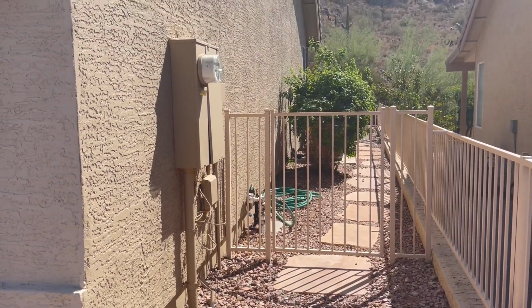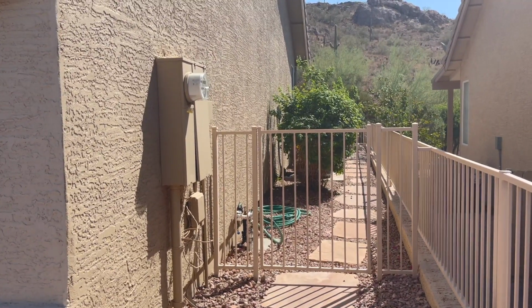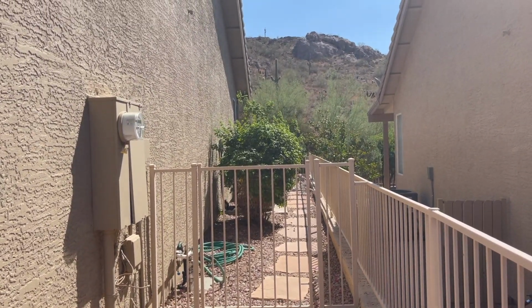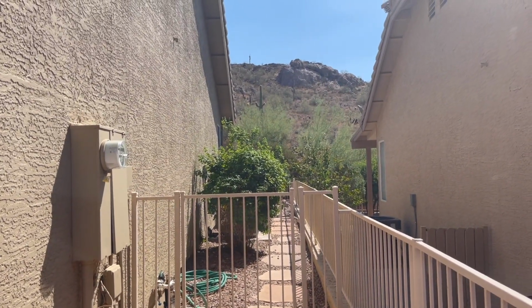On the south side of the home, there's your electrical panel and your cable hookup and your timer box for your irrigation. Fence, there's a gate that goes to the side here, and your heating and cooling system, your outside condenser unit is just behind that bush.